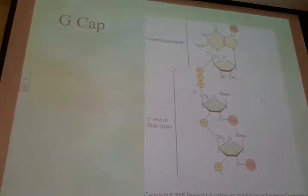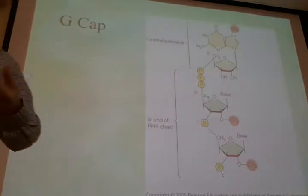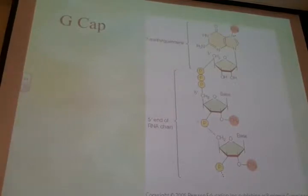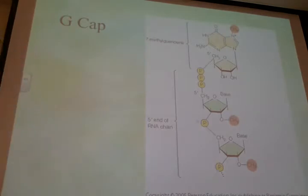It's very, very different than the other phosphodiester bonds that we have here. Two phosphates are attached together. And we think that this protects the 5' end of the messenger RNA from being degraded once it goes out into the cytoplasm. My analogy is always, it's getting colder out, we're starting to wear hats or caps soon, right? Kind of protects your head from the cold. Same kind of idea here. It protects the front end, the 5' end of the message, from being degraded very quickly in the cytoplasm.